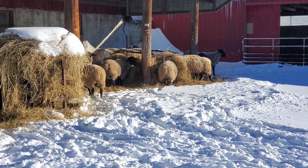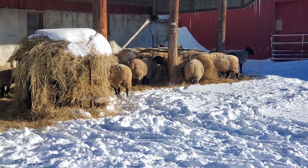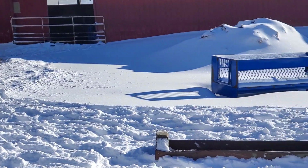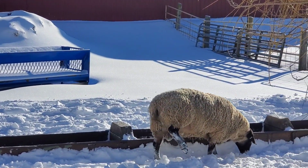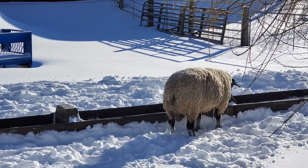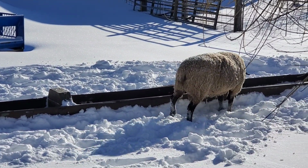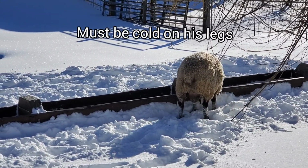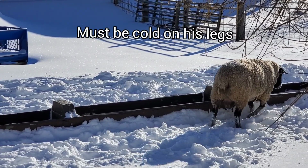And these boys stay outside all year round. They do have shelter if they need it. See how he's lifting his legs up? Not quite sure about that snow, because we haven't had a lot of snow like this for quite a long time, so. Poor Glad.